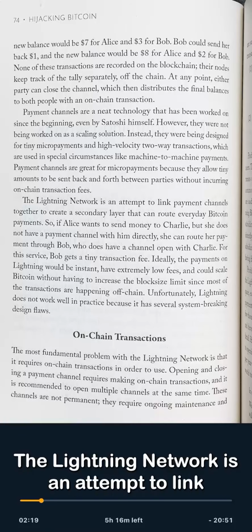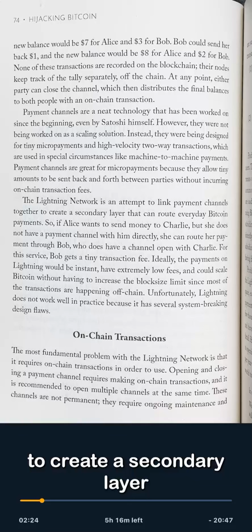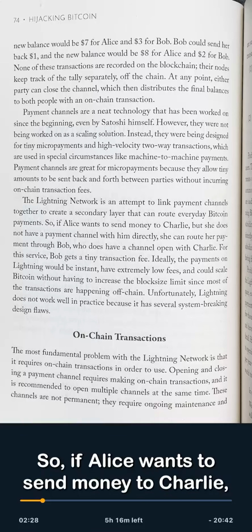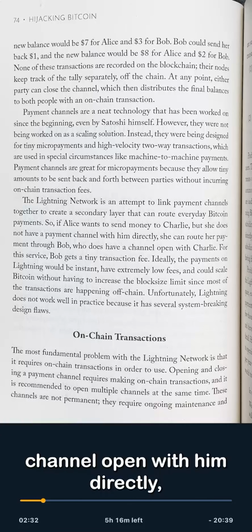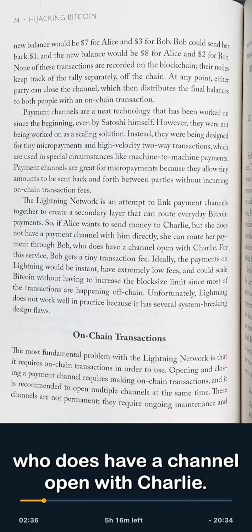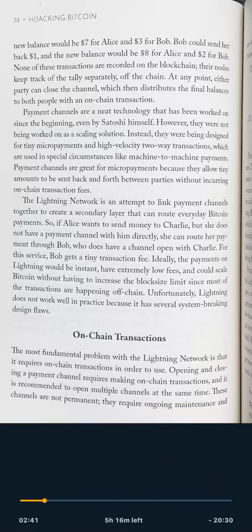The Lightning Network is an attempt to link payment channels together to create a secondary layer that can route everyday Bitcoin payments. So if Alice wants to send money to Charlie, but she does not have a payment channel open with him directly, she can route her payment through Bob, who does have a channel open with Charlie. For this service, Bob gets a tiny transaction fee.